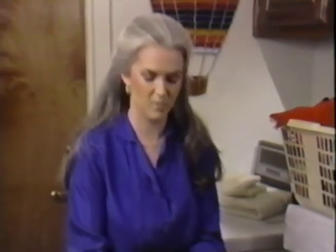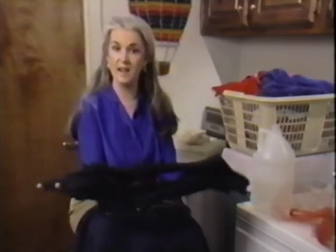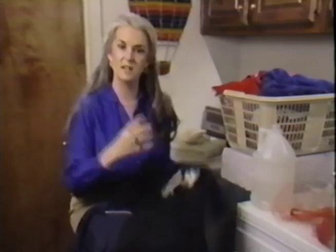Are you plagued with lint and fuzzy things on your dark-colored clothes? Well, I have a few hints for you today on how to avoid the problem. The first thing and the easiest way to do it is when you're washing something that's dark, like a t-shirt like this, turn it inside out. Then, even if there is lint in the washer or dryer, it's going to get on the inside and not the outside of your t-shirt.